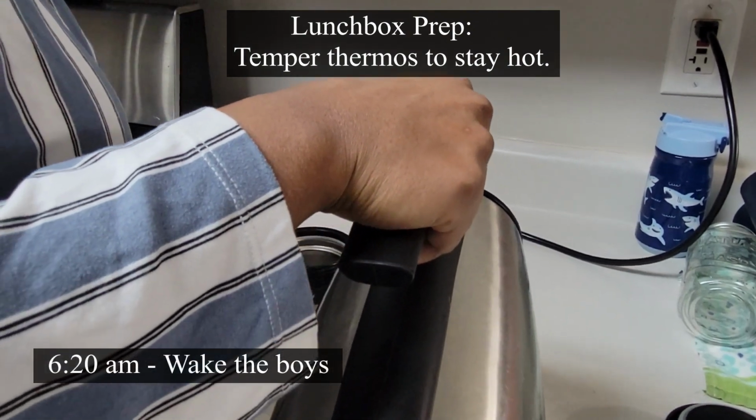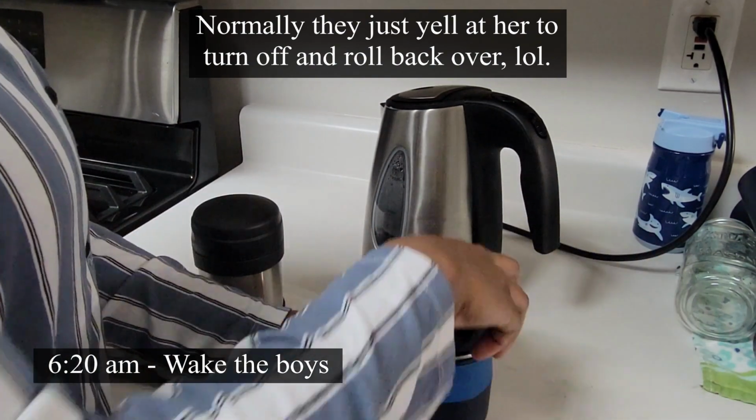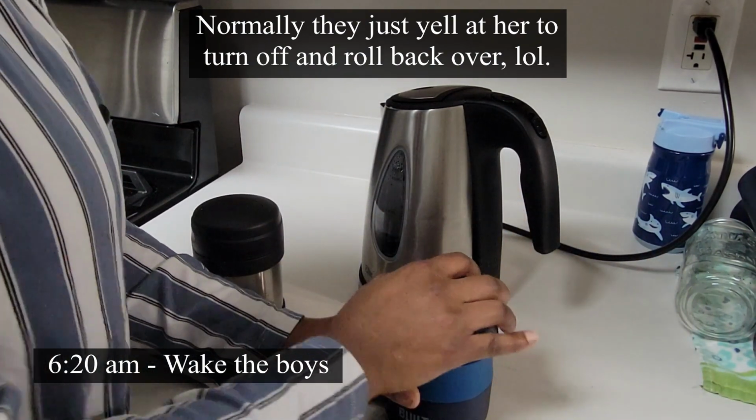Now we are trying to teach them how to use their Alexa alarm clock. So this morning, they actually woke up when they went off.